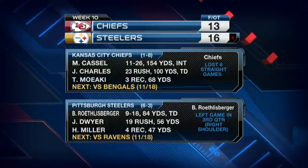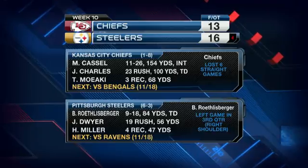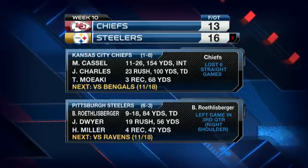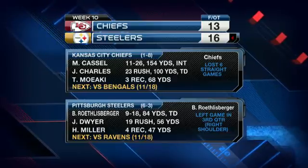But they survive and move on now with questions about their quarterback. Do they have to go to Byron Leftwich for any length of time? Do they have to go to Charlie Batch, perhaps, who is inactive?